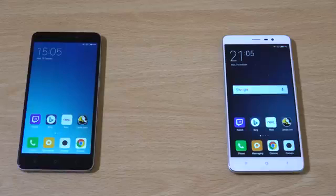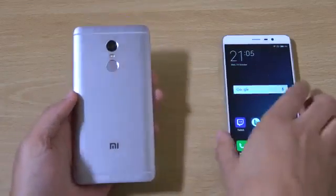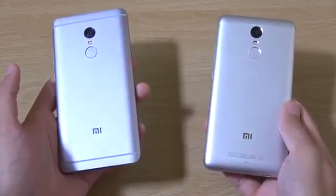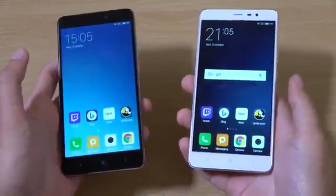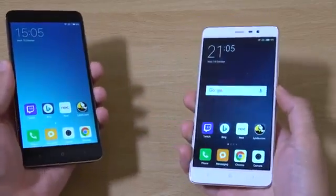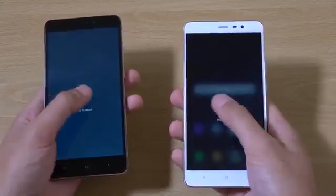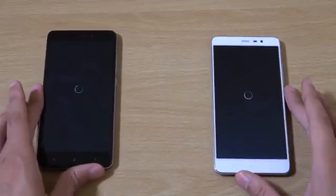Hey guys, so I just wanted to do a speed and camera comparison here between the Redmi Note 4 phone and the Redmi Note 3 that we do have. So basically we wanted to see how the newest budget Xiaomi did compare here with the Redmi Note 3. This is the Pro version as well, so we can see how the performance is.